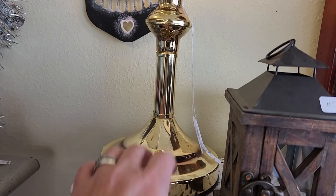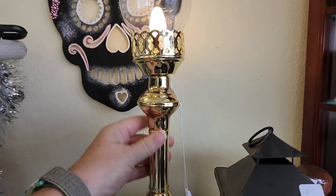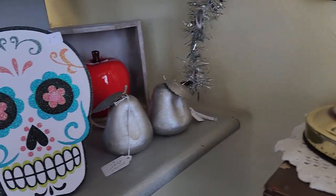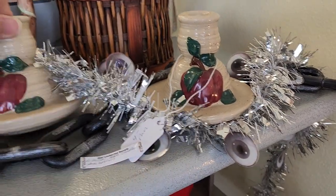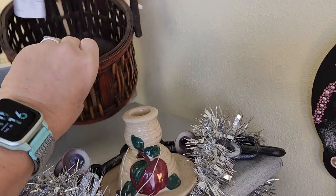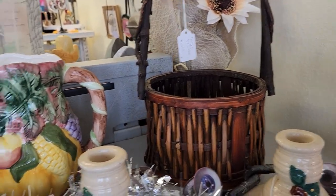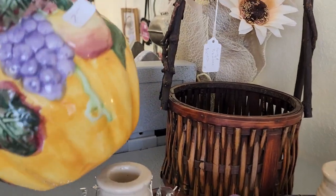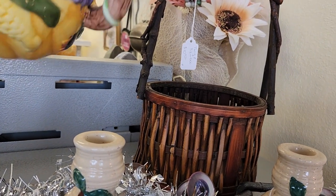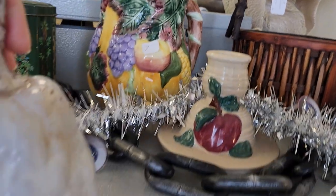And then down here, I have some other little items. I haven't got that shelf filled yet. This is a lamp for $13. And the only way to turn it on and off is to plug it in. And this is a set of $4 Apple decor candlestick holders, and then I have a bamboo basket back here, and this one is a fruit juice pitcher, and you can put water or whatever on your dining table.